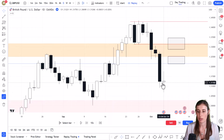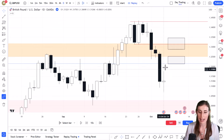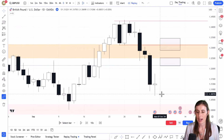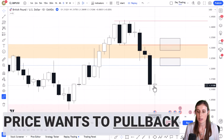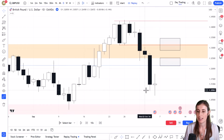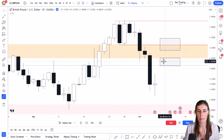It looks like it wants to pull back and move up, but there's not a lot of momentum now to the buying side because the sellers have taken over with this huge momentum candlestick going down. So from this little setup, my thoughts were that price wants to pull back. It's building some support here for the buy side, but I was very cautious because I did believe that the sellers were in control. So it was quite unpredictable on Monday morning.